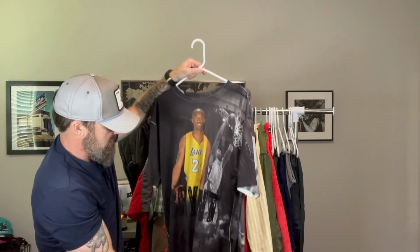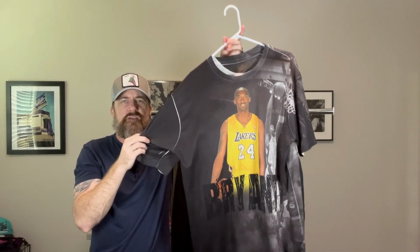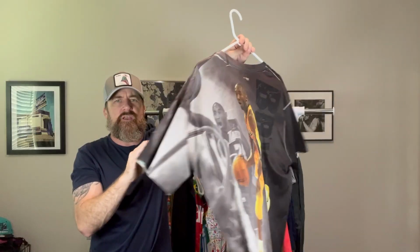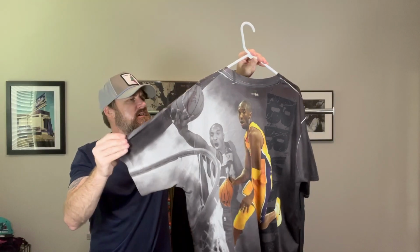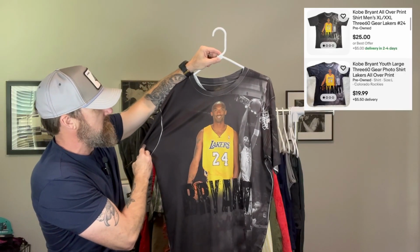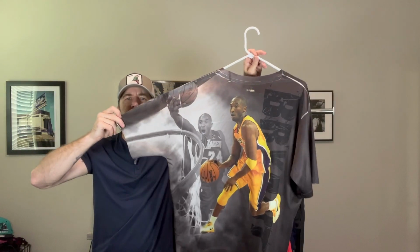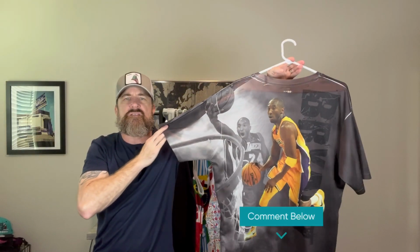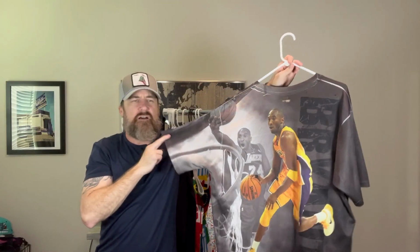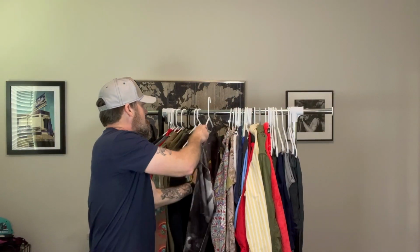This is kind of random, out of my wheelhouse, but if you know anything about me, I'm from California. I'm a big Lakers fan. This is a Kobe Bryant all over print. It's kind of like a dry fit material. It's like an XL or 2XL. I don't know. To be determined if I should have scooped it up. What do you guys think? Leave it in the comments. Would you have bought it to resell? Would you buy it? Would you wear this? Not really my style. I'm more of a basic guy, right?